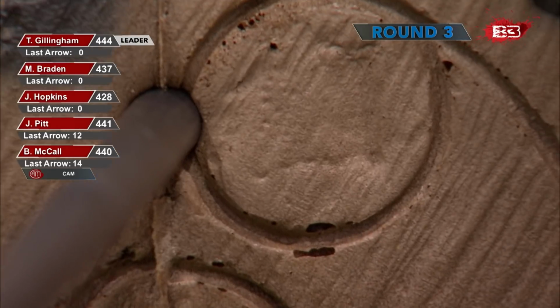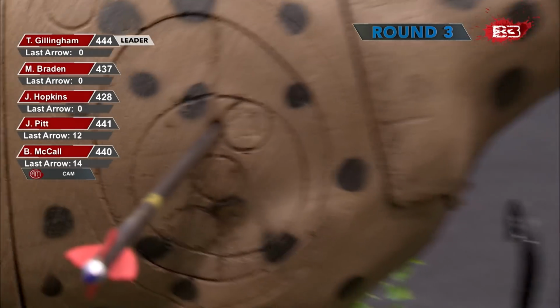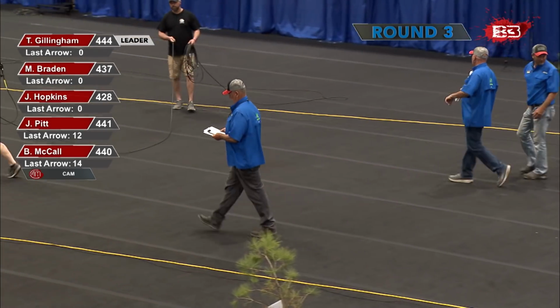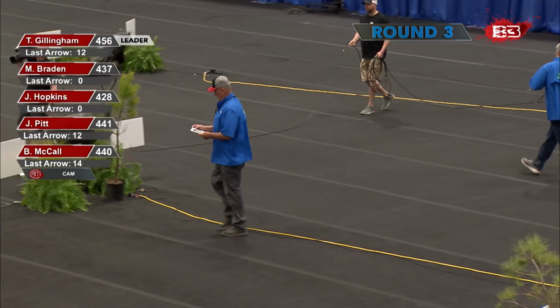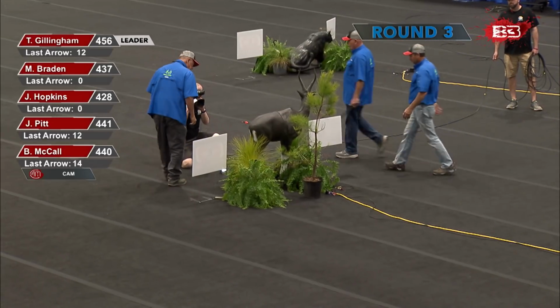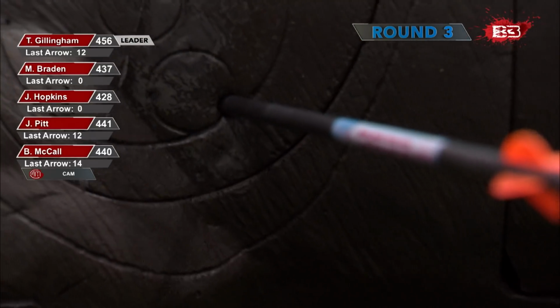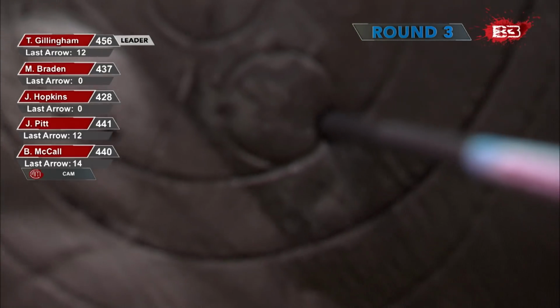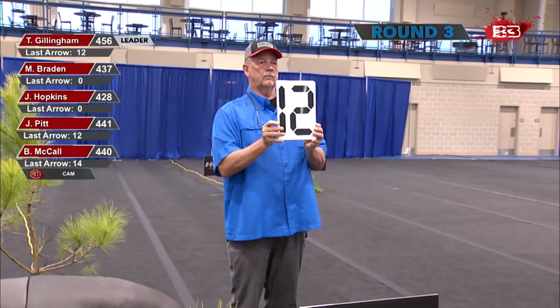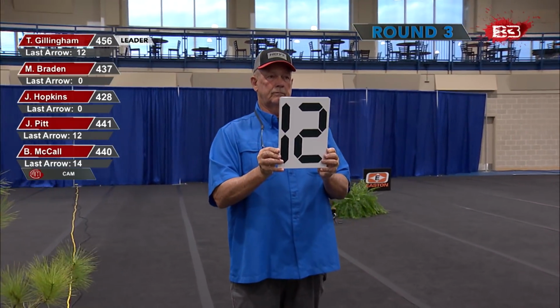All right, here is Tim on this longest target. He called upper and he hit that thing, didn't he? Got it. Man, that guy's got some game. He wants to get an 11-point lead. He doesn't want to take this to a sixth arrow. He'd just soon be done in five. This is Michael Braden's arrow. That is going to be a 12. Great shot from Mike.